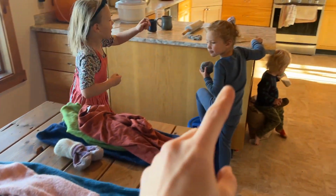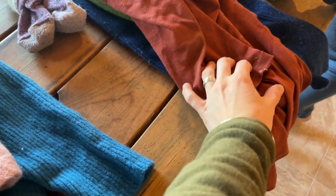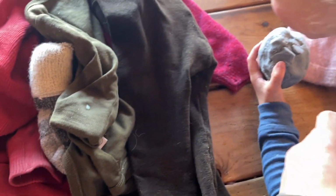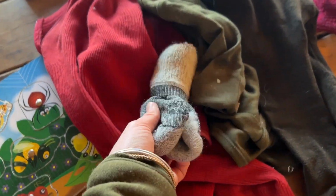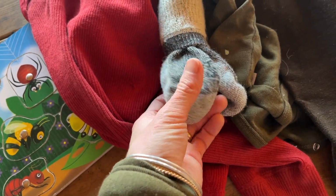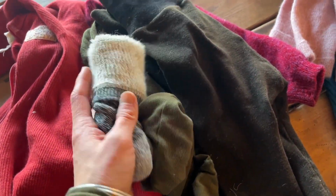Rowan, Amos. So Rowan's already wearing her wool long johns. Freya's, these are her wool long johns. Amos, wool shirt. And then these are pants that one of my sisters made. These are Hot Chili's brand wool socks from Costco for kids. They're a great price. And if you look, they often have 25% off online sales. So that's when I stocked up on them for the kids.